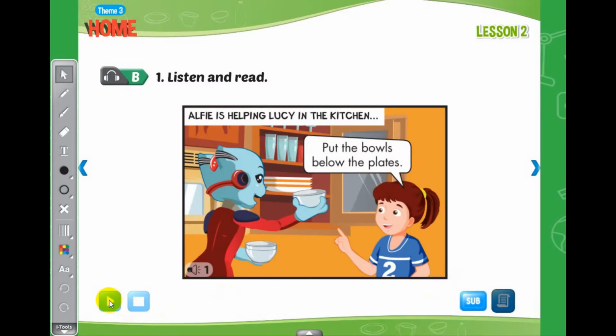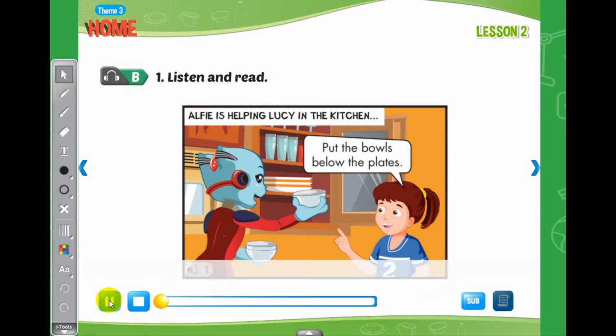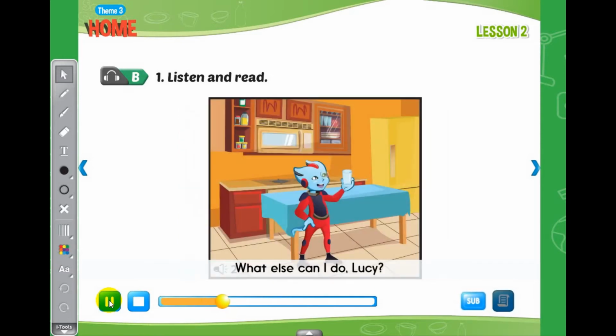B. 1. Listen and read. Alfie is helping Lucy in the kitchen. What do you want me to do, Lucy? Put the bowls in the cupboard. Okay, Lucy. Where? Put the bowls below the plates. Oh, okay. What else can I do, Lucy? Put the glass away. Okay, where do you want it? Put the glass in the cupboard. Okay.